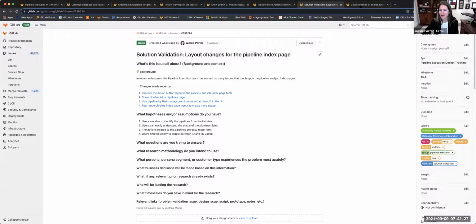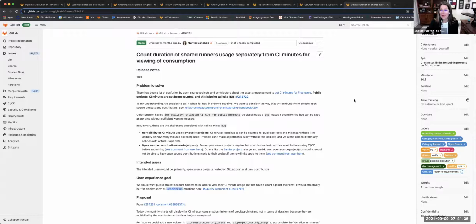Sure. As noted in our introduction, our second primary focus beyond reliability is going to be on CI minutes. So we have this backend issue related to counting the duration of shared runners separately from CI minutes for viewing that consumption in our product. This is particularly important because users will then have a way to have an accurate accounting of their consumption of CI before we enforce a CI minute limit, which is a subsequent iteration in our life cycle for GitLab.com.